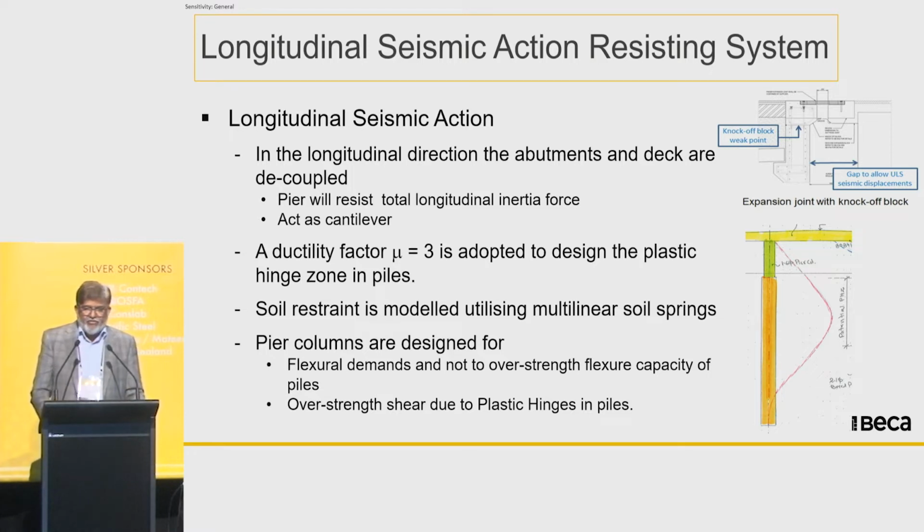Again, we use a ductility of 3 to design the plastic hinge zone, and soil restraint along the pile length was modeled as multilinear soil springs. If you notice, because our columns are smaller and the piles are bigger, the plastic hinges are developing in the pile. The general rule is that when you have a reduced structure, you need to design for overstrength. So for the columns, we didn't design for overstrength; we designed for the flexure demands. But at the interface of the column, we take the overstrength shear developed from the plastic hinges. We make sure that the columns still have shear capacity when the plastic hinges develop in the pile.